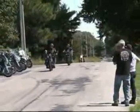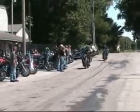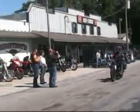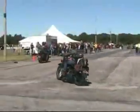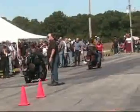Now look up the road again and we spot two bikes. These riders are from Victoria, Australia. That's Paul Uberdell, and he's on a 1928 Indian Chief, and David Grady is on a 1928 Harley-Davidson JL.